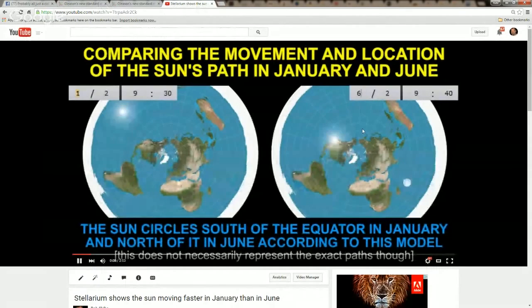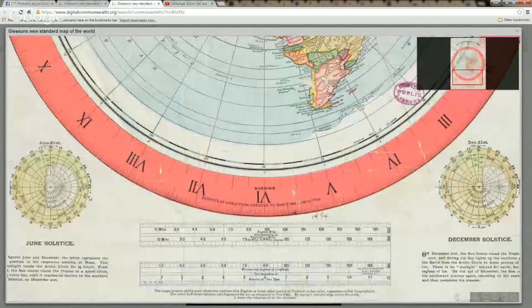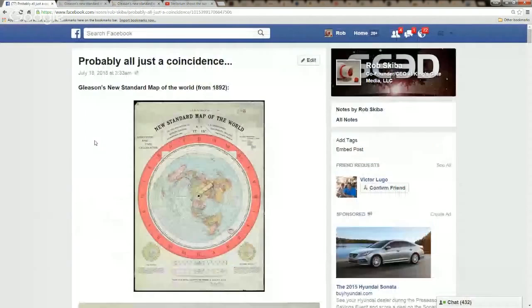Look, see how the sun is tighter in its orbit here and looser here? That's exactly what they have depicted here and here. It's tighter on the Tropic of Cancer, looser on the Tropic of Capricorn, showing, in an odd way, how the land is illuminated. You've probably seen that in many other flat earther videos out there, showing how the sun is sort of a strange spotlight type of structure shining down on the earth. Again, I'm not making this up. This was a map drawn up saying this is scientifically and practically correct as it is, from 1892.